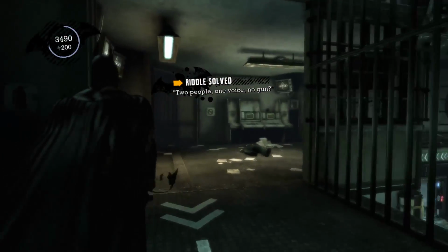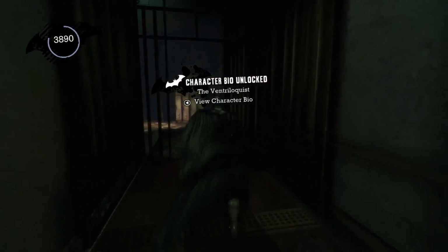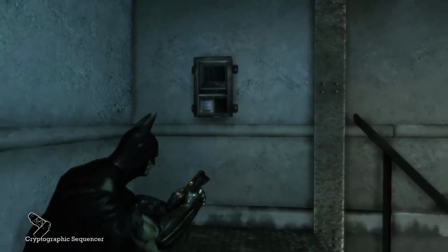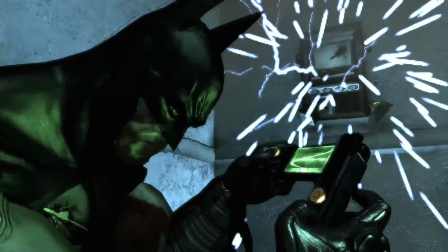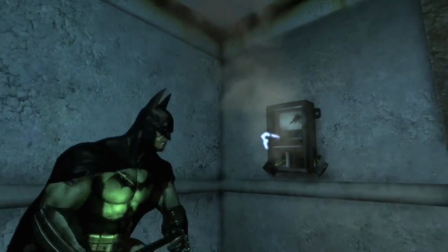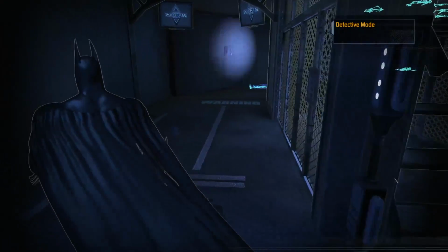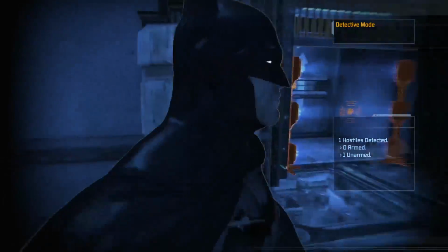The Ventriloquist. I really liked the Ventriloquist. I thought he was kind of cool. I like most Bat villains. It always made me wonder whether the dummy was real or not. Really? Whether the dummy was actually possessed or something. Yeah, really. You never questioned it at all, ever? Nope. And it wouldn't be out of the realm of possibility for Batman. I mean, come on. It would be out of the realm of normalcy, yeah.